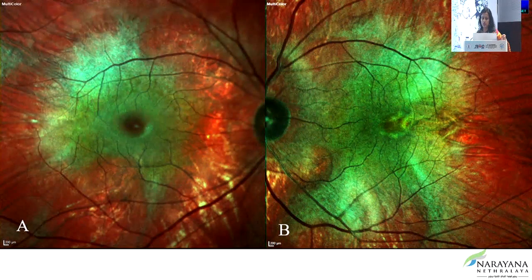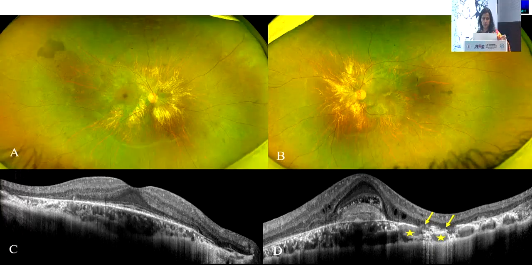Again, here you see on the left eye, there's something going on there at the fovea. This is on the multicolor imaging, and this is the Optos and the OCT. Again, you see CNVM there. This is in a patient with choroideremia. Again, never been reported before.